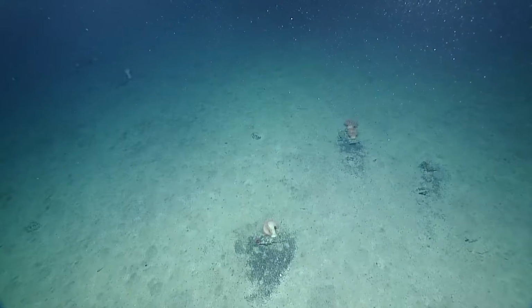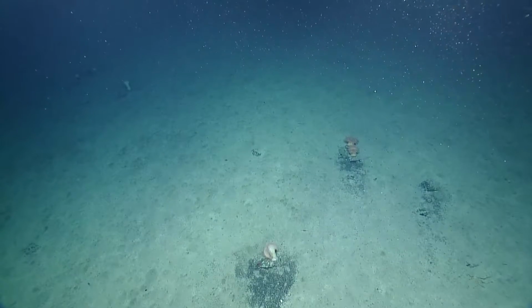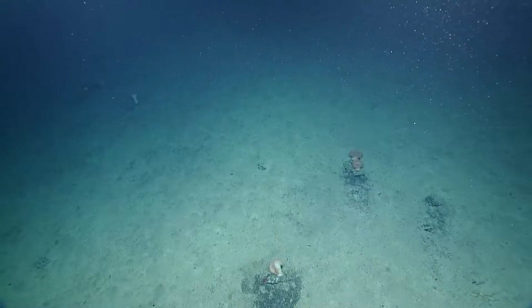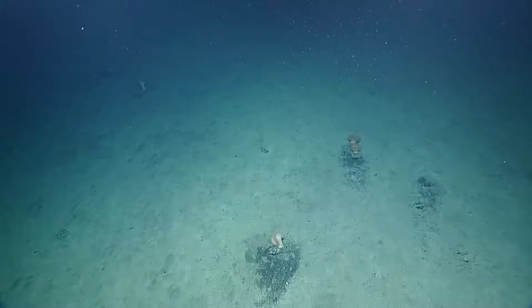So if we were to continue following this ridge, we would eventually get to the island. That's where technically we're heading towards now, but we are not going to go that shallow.